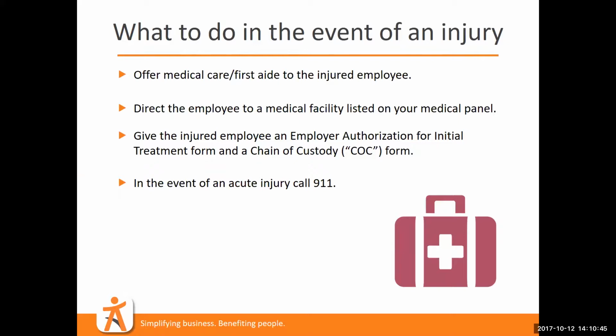Perhaps an ambulance is needed, so there's some judgment call there. But you do want to give the employee that employer authorization for initial treatment form and a chain of custody form. And again, if it's life-threatening, if you have those things handy, that's great, grab them and go, get them to the employee. But if it's life-threatening, use hopefully some common sense and take care of the employee first. But immediately, as soon as you can, get that authorization and the chain of custody in the employee's hands, because if they go to the approved facility, they probably will not be seen without that.